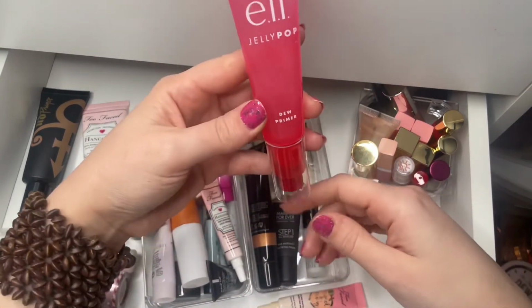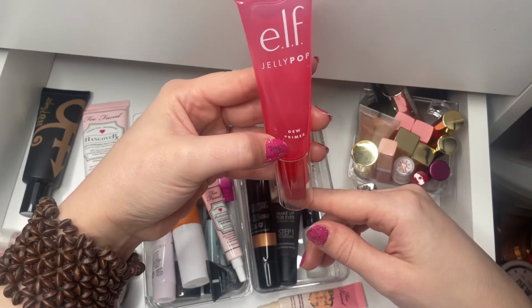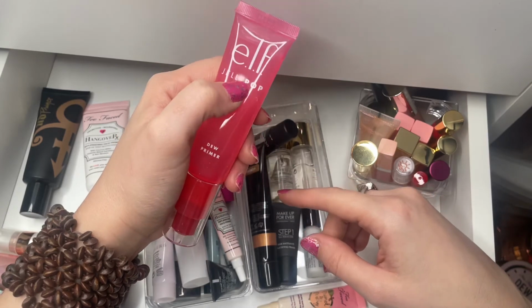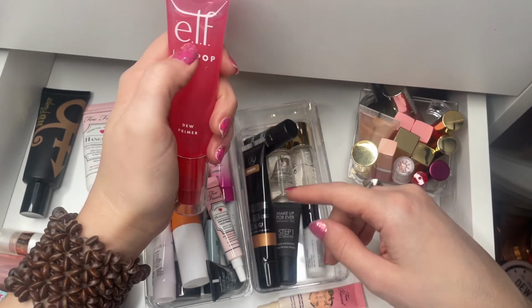From e.l.f., this is the Jelly Pop Dew Primer. And to be honest with you, I have not used this one. I don't know what's wrong with me. I think it's so fun, and the packaging of it and everything is so cute. I really need to use this one.